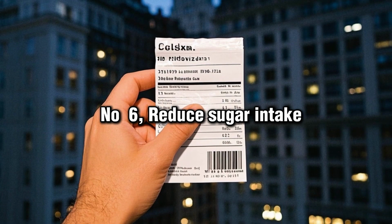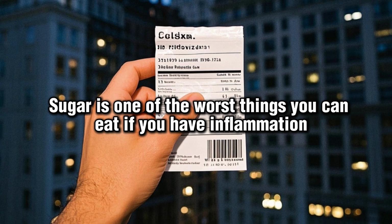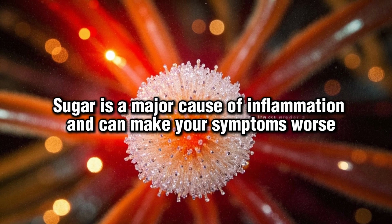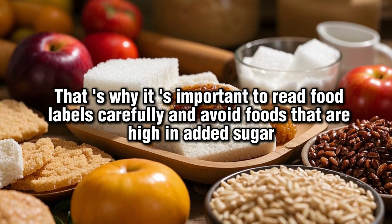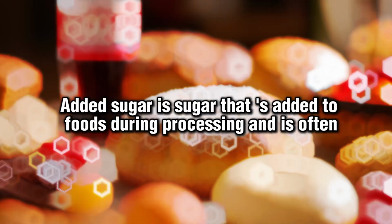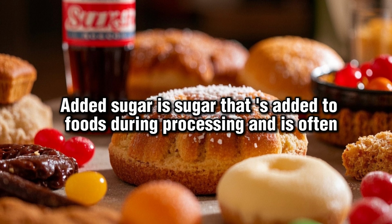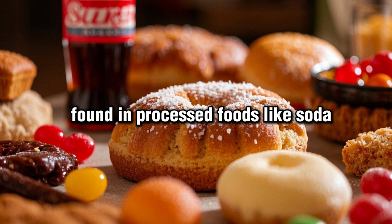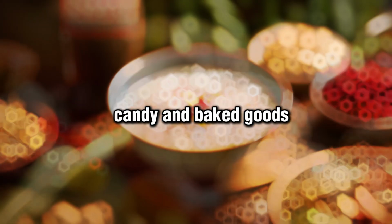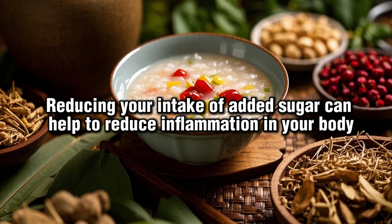6. Reduce sugar intake. Sugar is one of the worst things you can eat if you have inflammation. Sugar is a major cause of inflammation and can make your symptoms worse. That's why it's important to read food labels carefully and avoid foods that are high in added sugar. Added sugar is sugar that's added to foods during processing and is often found in processed foods like soda, candy, and baked goods. Reducing your intake of added sugar can help to reduce inflammation in your body.